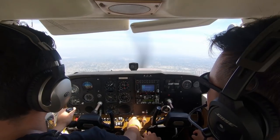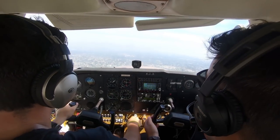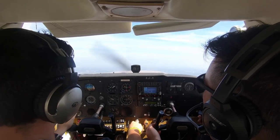Go for a flow. Yep, go for it. I'm just going to lift the nose a little bit. Bleed off the airspeed. We're back inbound for Fullerton with Quebec.